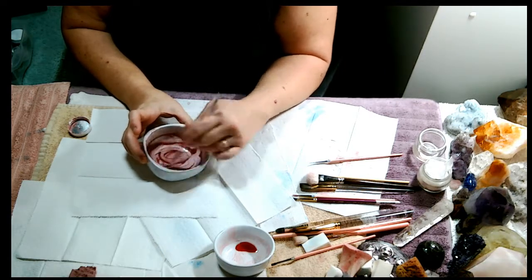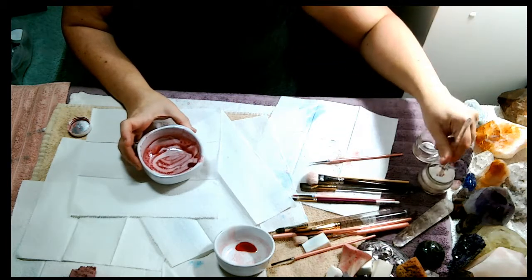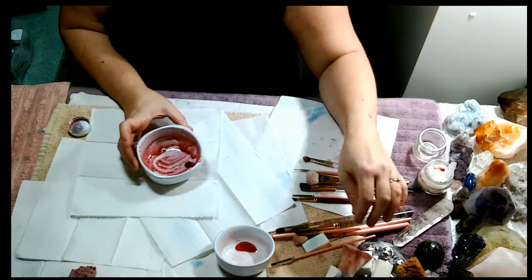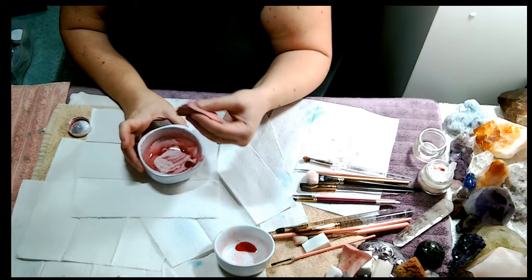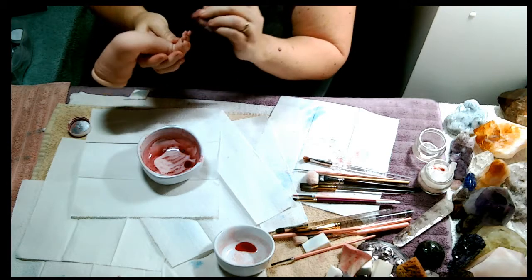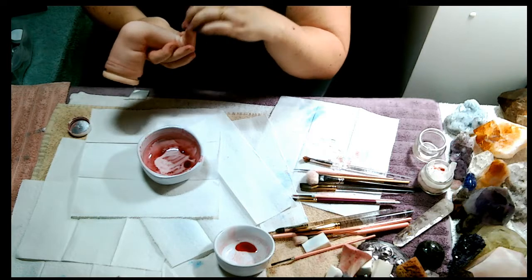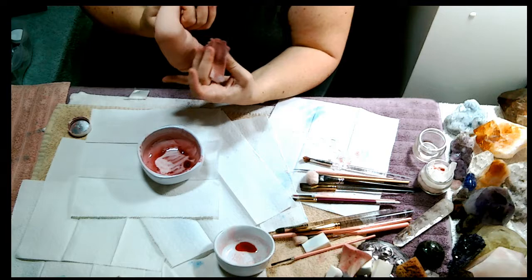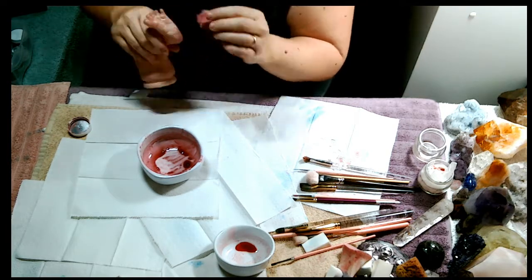So I'm going to use this relatively thick, and the reason is because I'm trying to darken up the tips of her little toes and her little fingers. So I need a bit thicker of the paint.